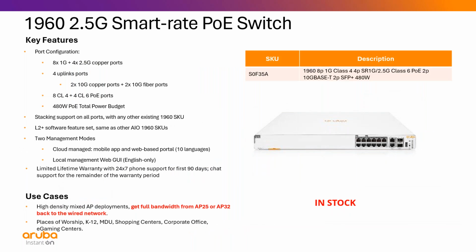Okay. One switch that I will talk about in the 1960 series is a new switch that we launched last year. The reason why I want to point this switch out is because it's our first 2.5 gig switch in our wire portfolio. So it's got 12 ports of PoE. 4 of those ports support 2.5 gig, and 8 of those ports support 1 gig. So it's actually a great complement to the AP25 or the AP32.